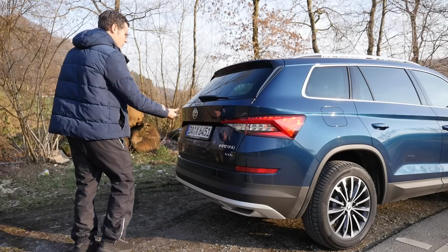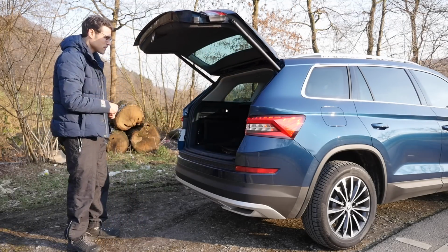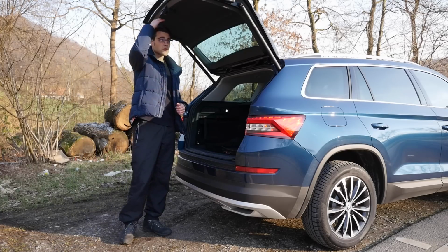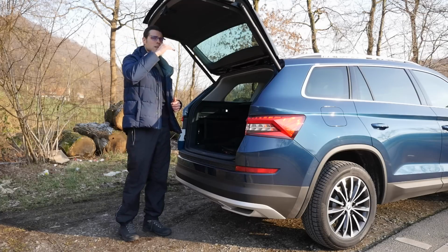And let's already open the hatch right there. There's an electric one available, and I can stand under it very well with 1.86 m or 6'1". That's really nicely done. You can also adjust the height to which it opens.